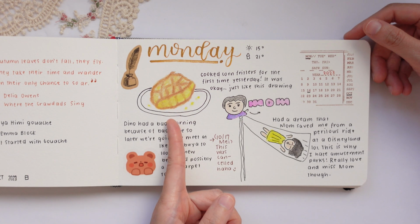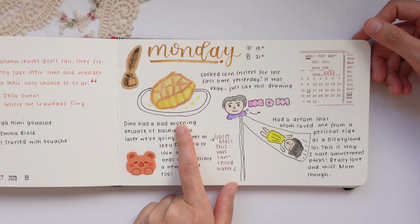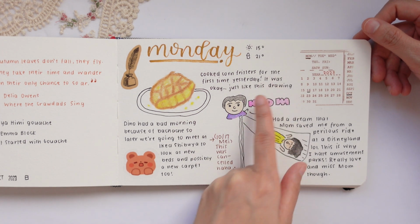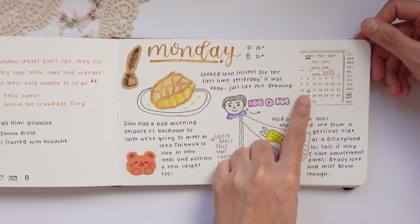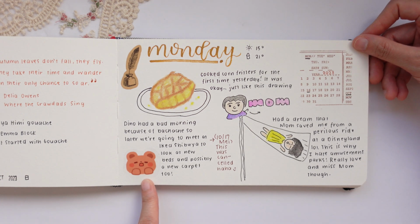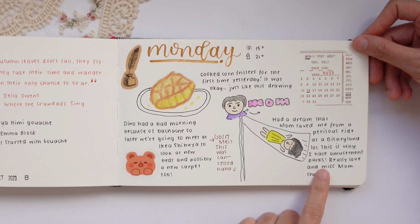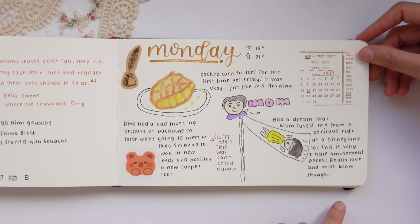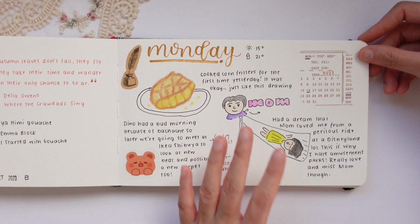We had a lot of leftover corn, so I made corn fritters for the first time. And I wrote, "It was okay," just like this drawing. And then this was a sticker that I put because my husband was experiencing some back pain. And this was from a dream I had where my mom saved me while we were at Disneyland, which was really weird. But I felt really comforted by the fact that she saved me in my dream, so I wanted to draw her here.